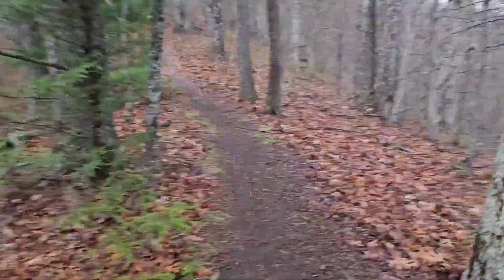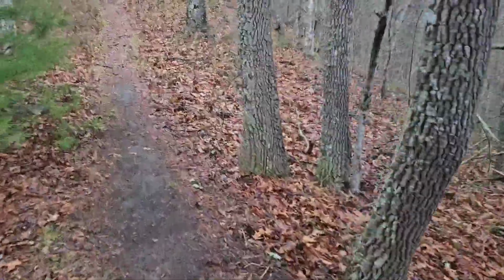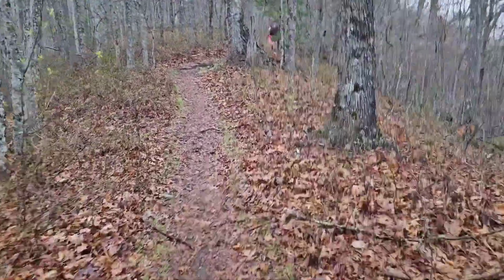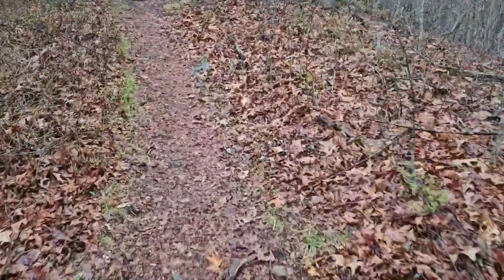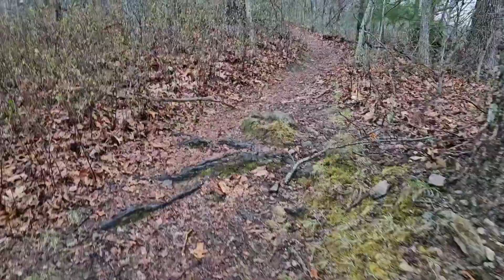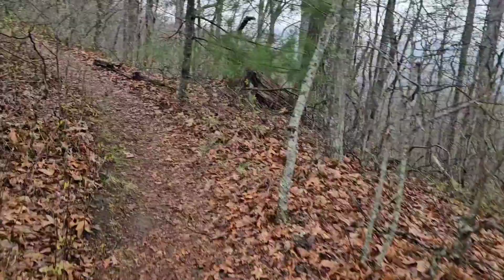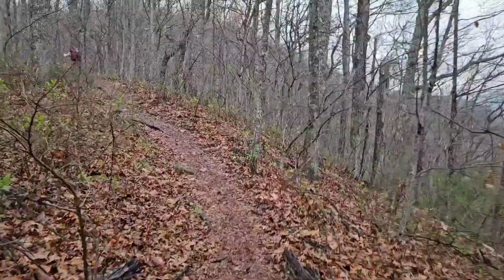Here's the view. See the lake far below us and through the trees, but it's not a view. In a couple miles we're going to get to some open ledges, and then there's a tower maybe a half mile past that. So something under 3 miles we should have some views. It'd be good to see. Be the first views of the Smokies.